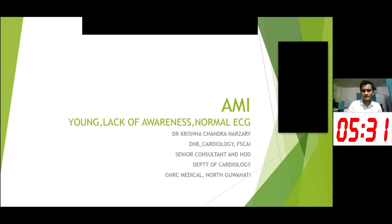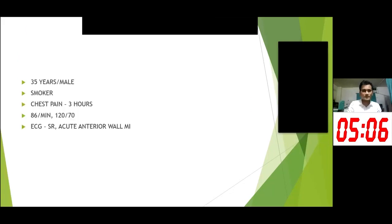One is a very young patient who presented with acute atrial MI, and one is an elderly lady who is completely lacking awareness about any cardiac diseases. In fact, she never visited any hospital. And one patient who presented with a very normal ECG. So these 3 patients I'm going to present.